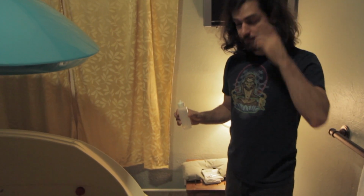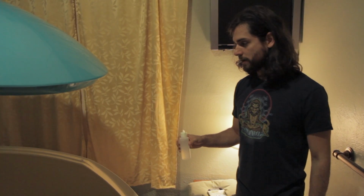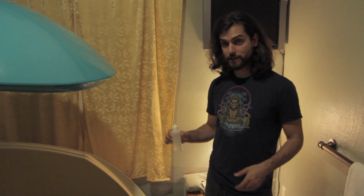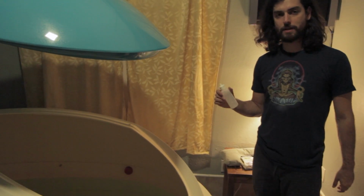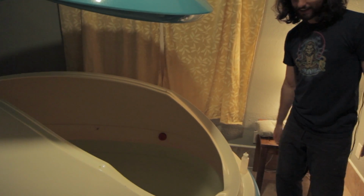Here we have tap water. This is great for if you get salt in your eyes, it's going to flush it out. In all of our float tanks, we either have it inside the float tank or easily accessible just outside of the float tank, which is just an absolute lifesaver, which you'll understand if you've ever gotten salt in your eyes.